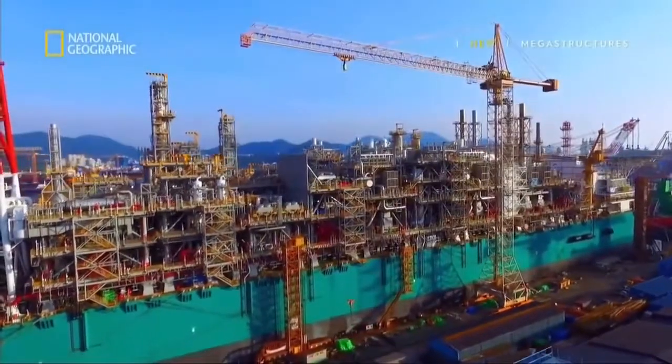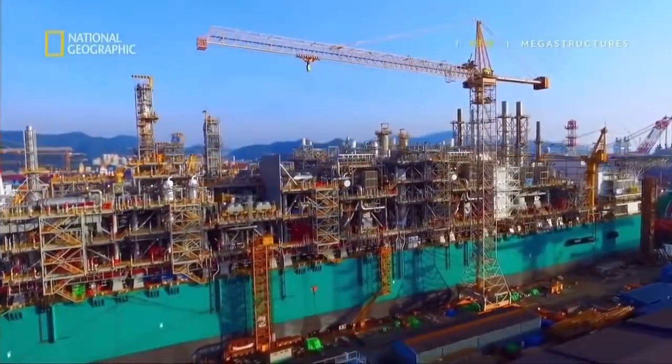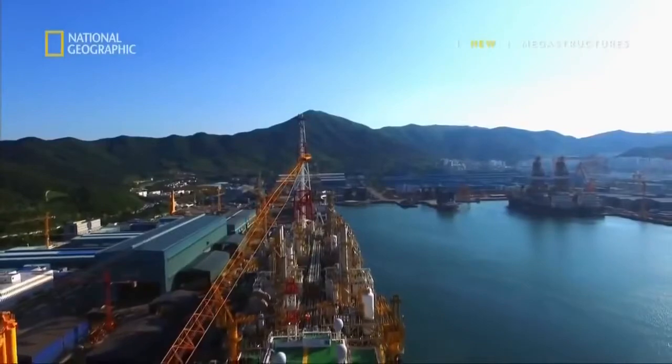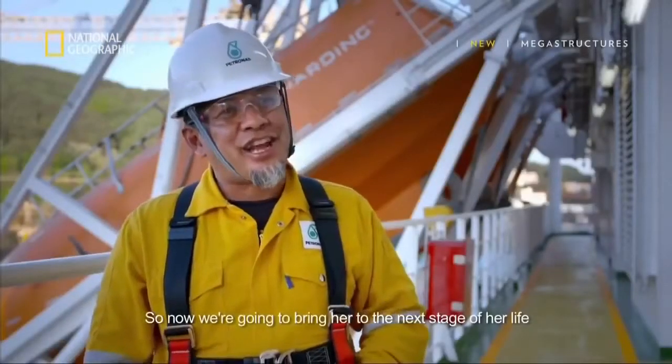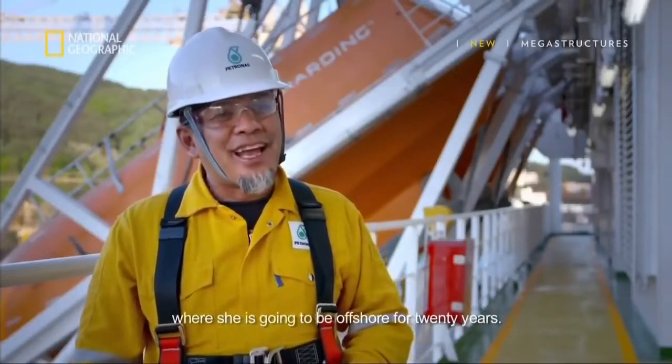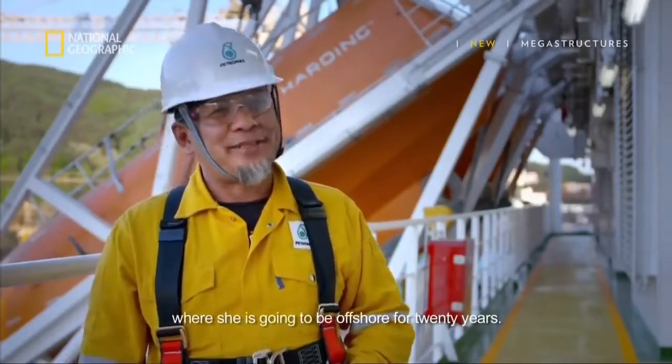He is about to sail the world's first floating liquefied natural gas facility, a huge maritime achievement. So now we're going to bring her to the next stage of her life, where she's going to be offshore for 20 years.